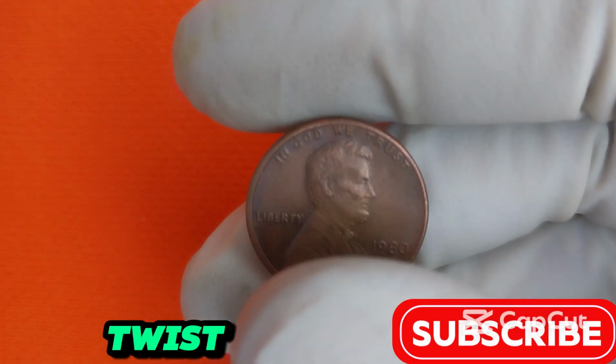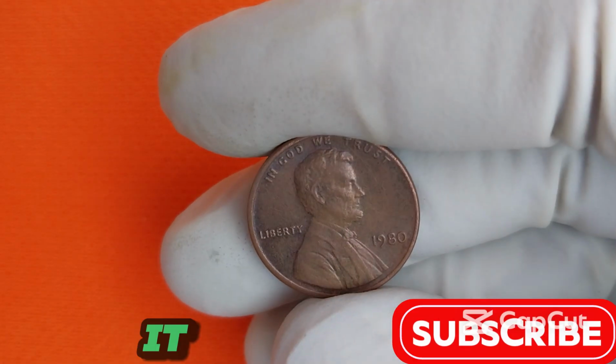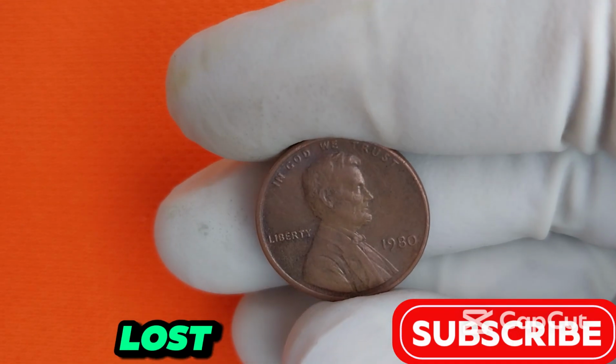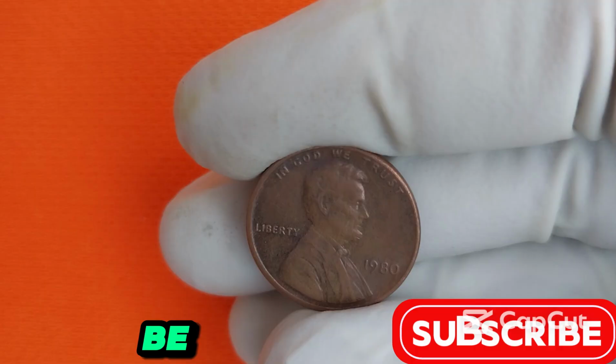But here's the twist: this coin may never surface. It may be sitting unnoticed in a private vault. It might have been lost, destroyed, or even still be in circulation, passed unknowingly from hand to hand.